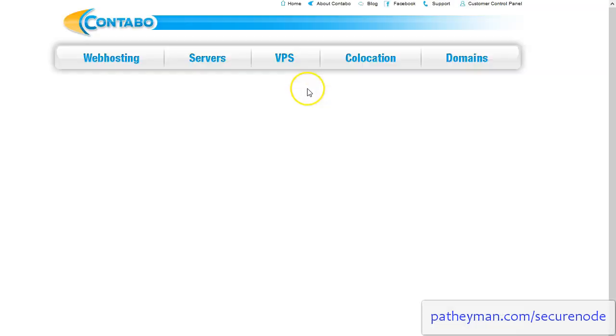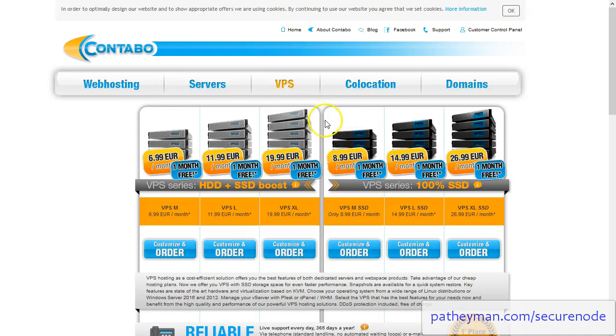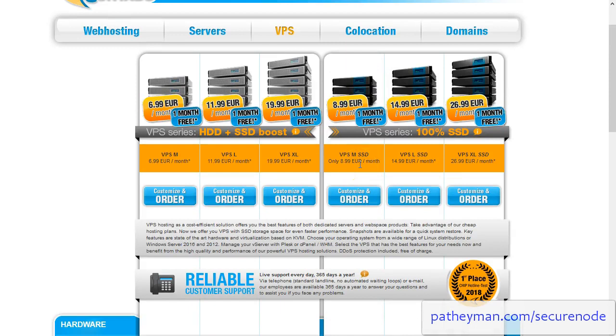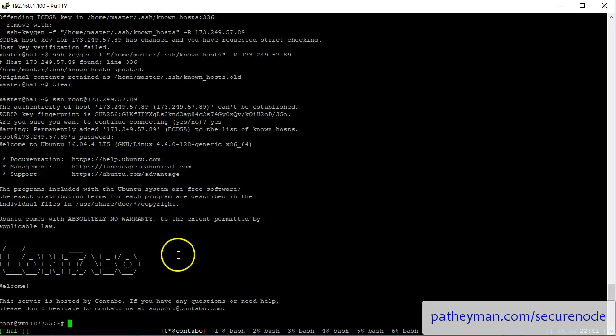So here we are at Contabo.com. We're going to click on VPS, and the one you want is this one right here, the €8.99 per month, with 1 free month if you pay a year at a time, I guess. You're like, but I don't know how to pay euros. I'm an American. I only do dollars. Well, they accept PayPal, and PayPal will do the conversion for you. So this is the one you want, and once you get it, then you're going to log in just like you would ordinarily with any old VPS.